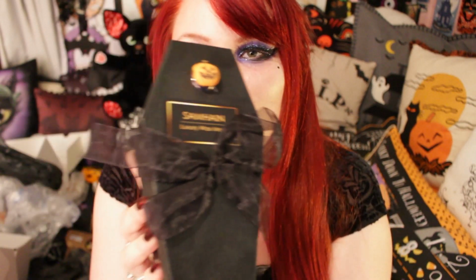Okay, let me get that out. This is adorable. Look at this packaging. Like a little kind of black cardboard coffin box with this glorious bow on it. I'm actually going to see if I can. Oh no, she stuck the bow on. Oh, I want to keep the bow. Taking the bow off. And then we have a little pumpkin on the top. So let's open it up.